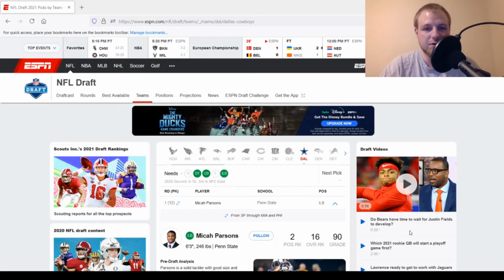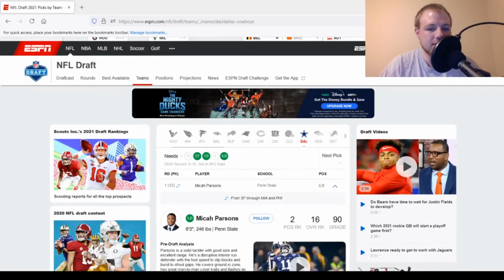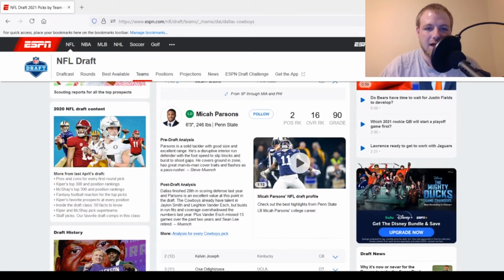But without further ado, we'll get into it, and we'll talk about the Dallas Cowboys. So they started off the draft with Micah Parsons. Micah Parsons obviously was one of the better defensive players in this year's draft class, obviously the best linebacker prospect in this year's class.